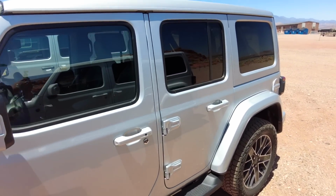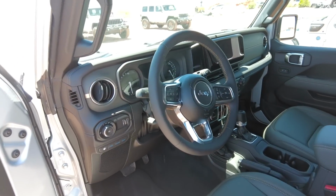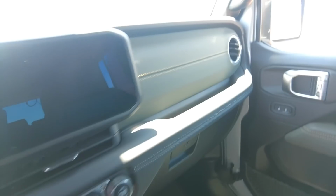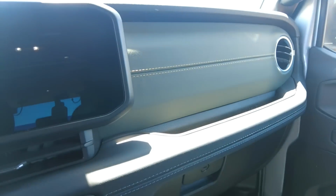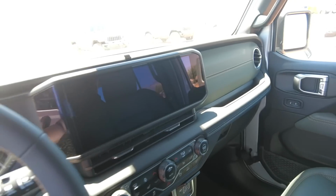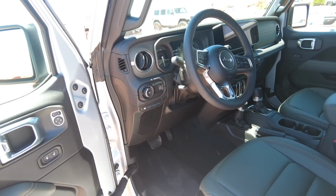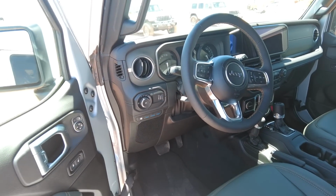So there's a couple small styling differences depending on which model you get. And then the same goes for the interior. Over here, you're going to get some unique stitching on the High Altitude. This is actually leather wrapped on the Rubicon models. It's a bit of this material feel. There's your 12.3 inch touchscreen, and everything else here is pretty much the same. So little things like stitching, a couple little accents to separate the interiors.